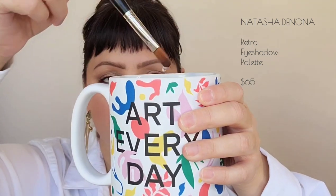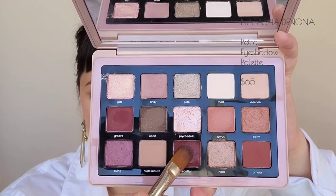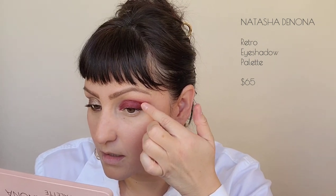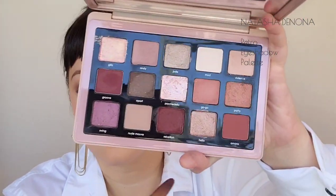Now on this eye, I'm going to go more darker so that you can see two different looks here. To clean my brush, dipping it into the water again. Now I'm going to go in with Rebellion. I'm going to tap that onto the lower lid here. All right, cleaned off my brush again. Now I'm going in with Amara.